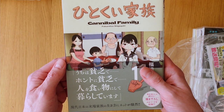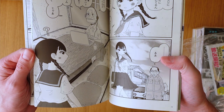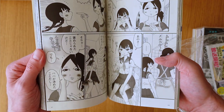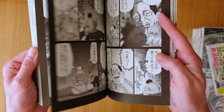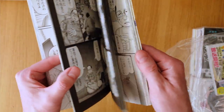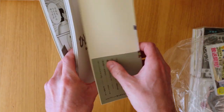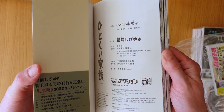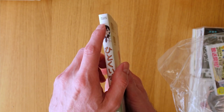Then I got Cannibal Family, Hitokui Kazoku by Fukumitsu Shigeyuki. Let's say his art style is not really mainstream, but I like it quite a lot. And I think I'll do a video one day about the manga I got from him in my collection. So this looks like a peculiar gag manga for peculiar tastes, quite quirky. Is there anything beneath? Okay, this looks good. I like that a lot. The drawings, like I said, I like them. So this seems to be his latest manga, and it is published by Futabasha Action Comics.